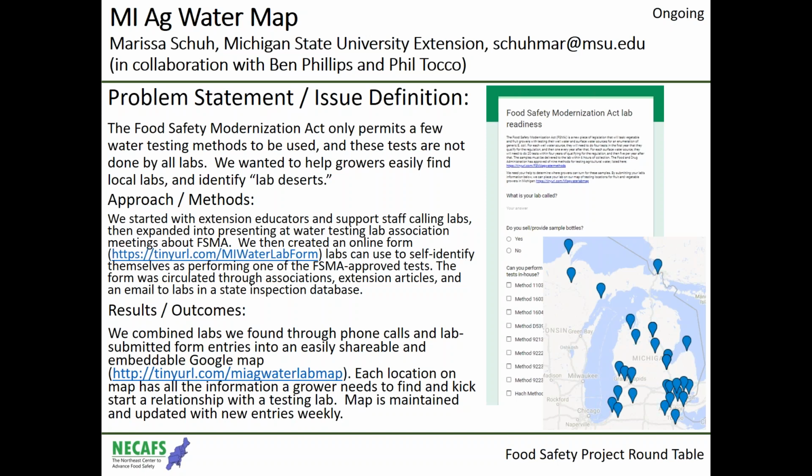And then based on the feedback there, we decided to create a Google form that labs could self-report as doing one of the tests allowed by FSMA. We suspected we had some holes in the coverage map we as extension people had created. Digging through Michigan's Department of Environmental Quality, the DEQ, we found out that Michigan, the state, does yearly inspections on all the labs that would do these FSMA-approved tests. So we were able to get the contact information of the labs that the inspector inspects every year, and we sent the form out to all of these labs, hoping to get more of them on our radar.